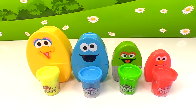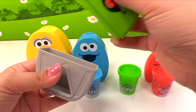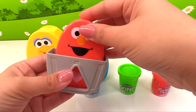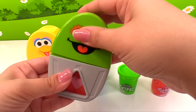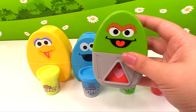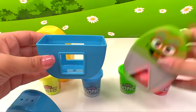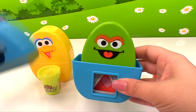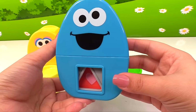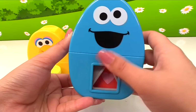Not only are these nesting dolls colorful and fun, you could also stack them on each other. Let's use Oscar the Grouch and stack the Elmo nesting doll inside. Now Oscar the Grouch has a pink heart peeking out from the triangle. Next, let's take the Cookie Monster nesting doll and place the Oscar nesting doll inside. Oscar's now hiding away in the Cookie Monster nesting doll. And now Cookie Monster has the pink heart and a triangle inside the square.